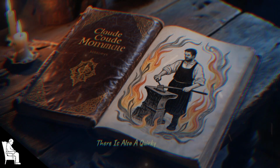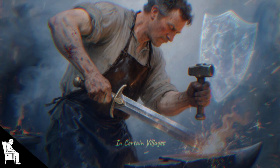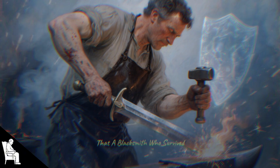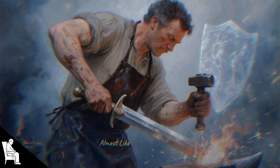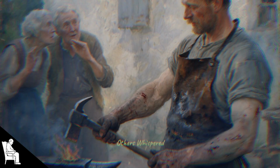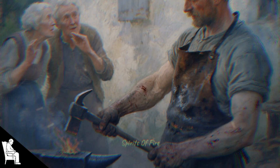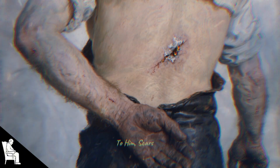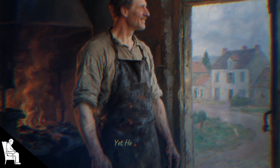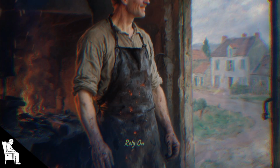There is also a quirky thread of folklore connected to these dangers. In certain villages, people believed that a blacksmith who survived many burns without complaint would gain special protection, almost like an invisible shield. Others whispered that scars on a smith's hands were marks of favor from spirits of fire. The blacksmith himself does not care for such stories. To him, scars are only reminders of carelessness, lessons written on skin. Yet he knows these tales soften the fear of fire for the villagers who rely on him.